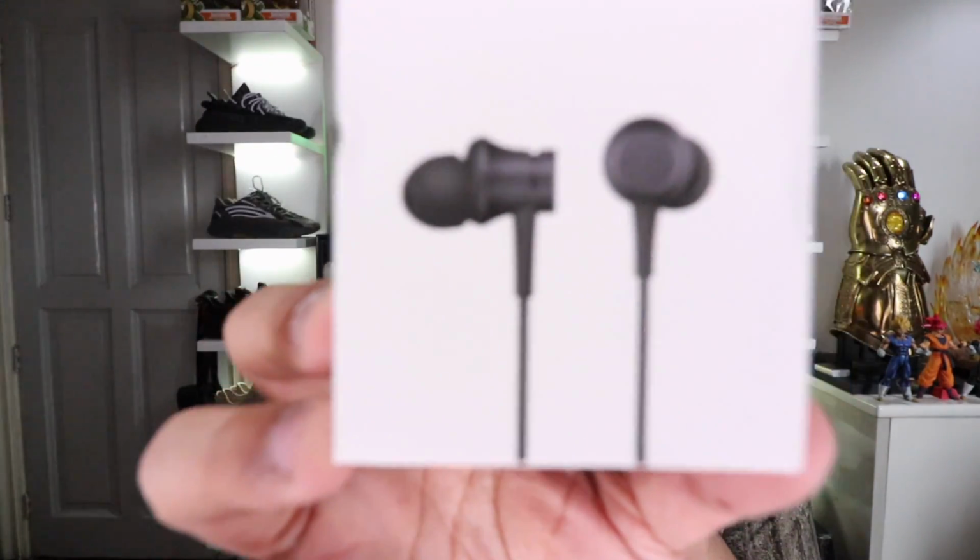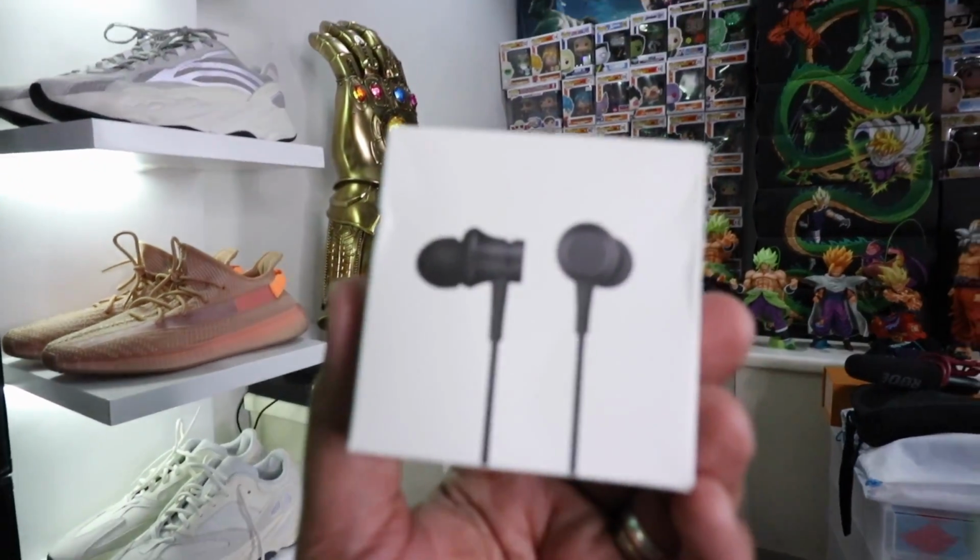Next up, we have a very small package, and I have no idea what this is, but it looks to be another Xiaomi item. Let's just take this wrapper out and see what's inside. We have, oh, I think I broke the box. We have the Xiaomi In-Ear Headphones Basic in black. As you can see, it is your typical earphones from Xiaomi.